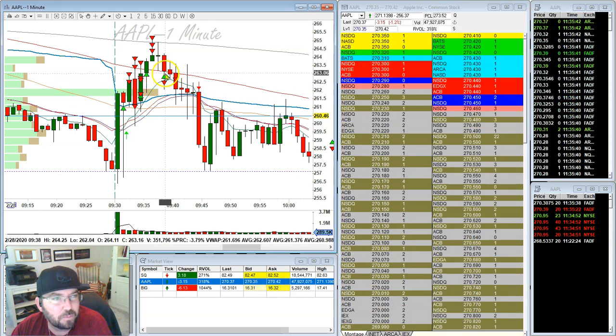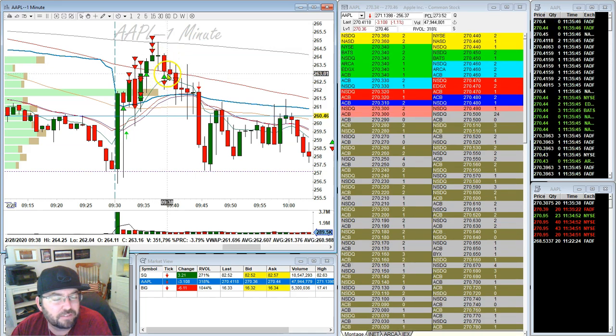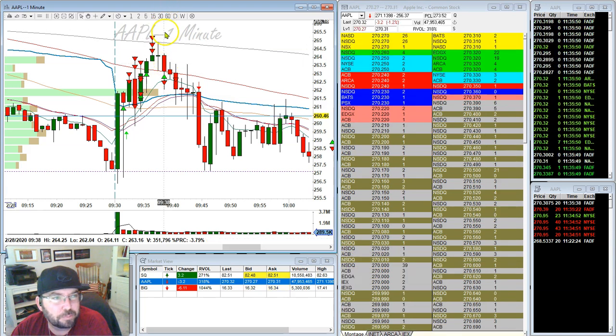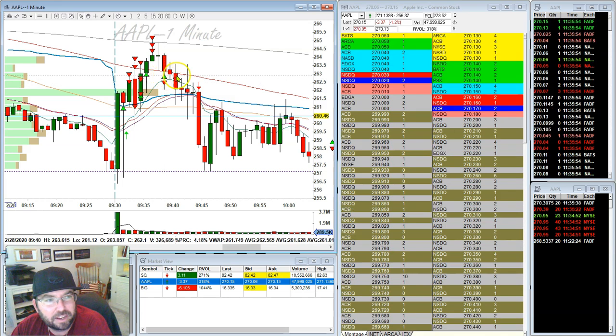It didn't bounce off of VWAP, so I decided to do one more long. It took a partial. This was a pretty small position, it wasn't quite that big since I had already made some pretty good money here. I just really didn't want to miss this big move up I was seeing on Apple. So it came back down here and then stopped me out.